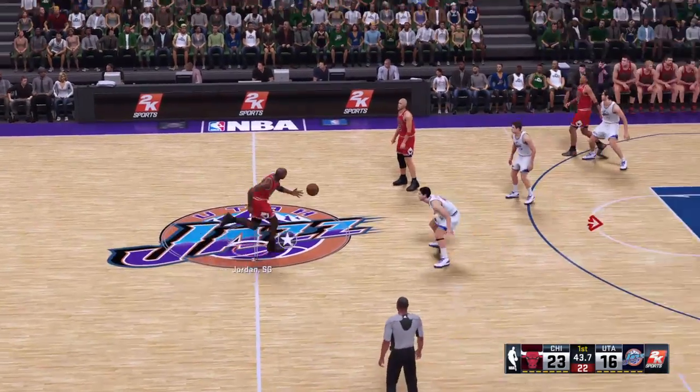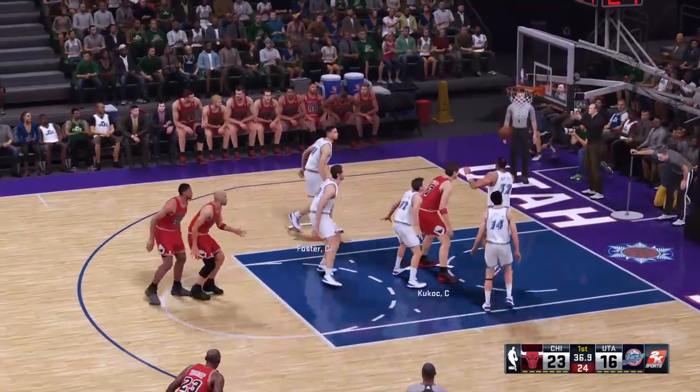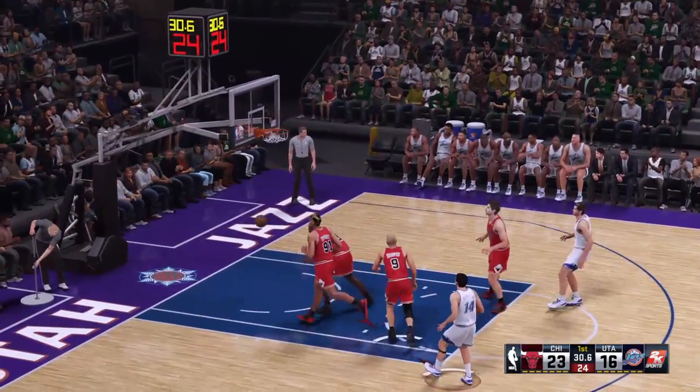Chicago with the ball. Here's Jordan. Here's Kukoc. The shot, no good. So Utah will take it the other way. They've been sensational on the backboard to start this game.